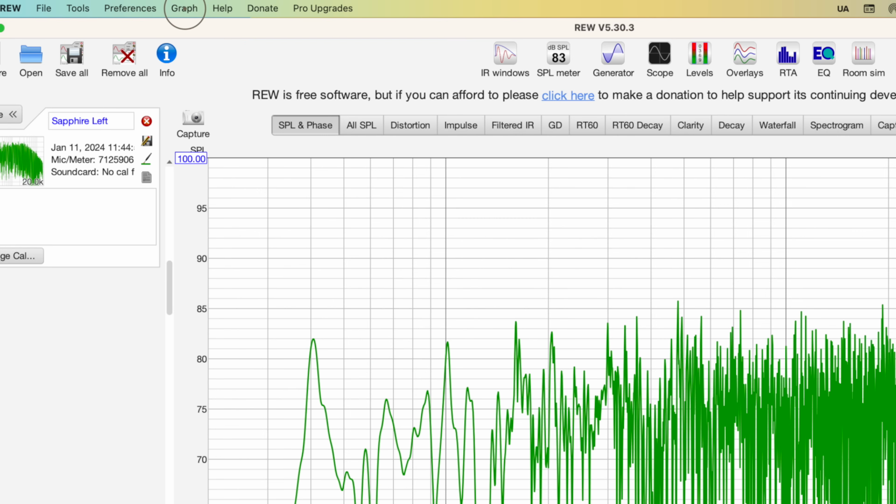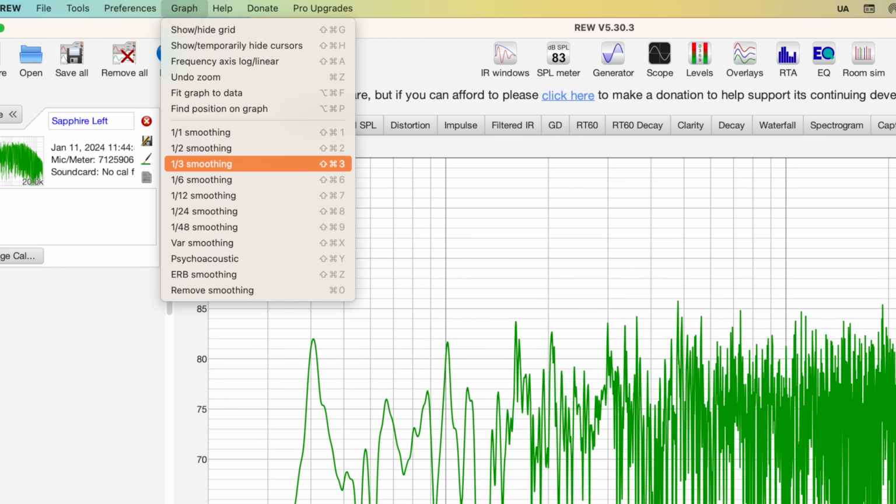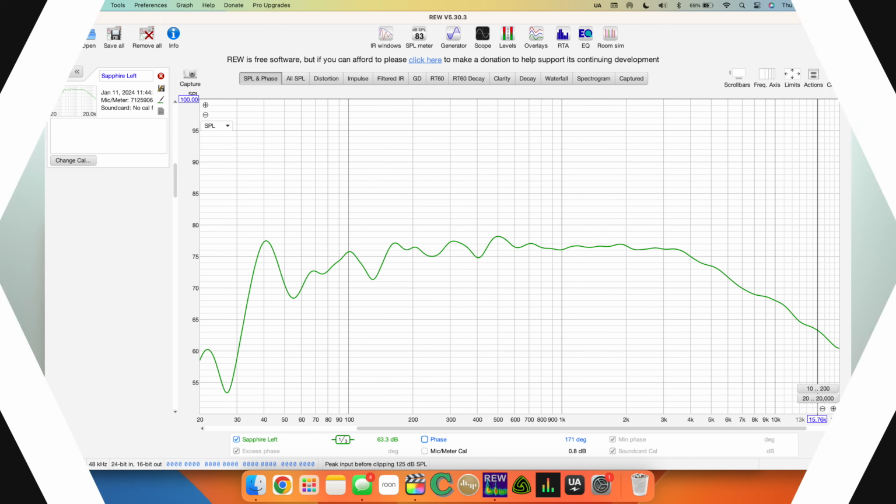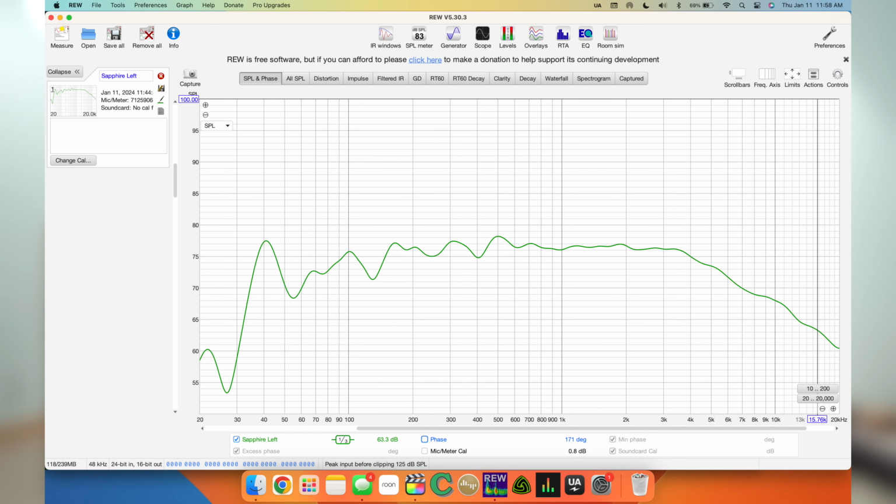Second, at the top of the menu bar, click on Graph, and with a list of smoothing options, take your pick, and just like magic, you just took your first in-room response. While I don't think that it's critical to pick one specific smoothing option over the other, I like using 1/3 smoothing for room measurements, and that will do just fine for this demonstration.